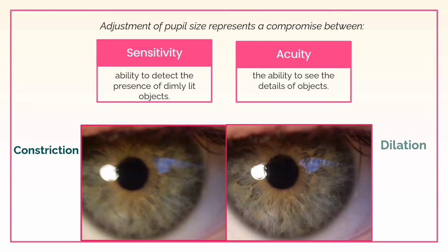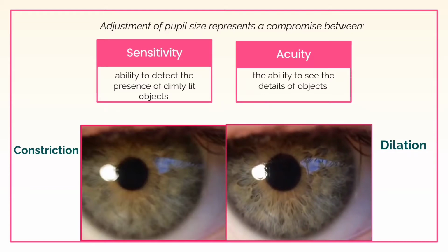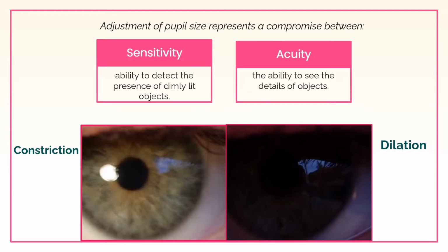In dim light, when the level of illumination is too low to adequately activate the receptors, the iris widens the pupil to let in more light. This is what we call dilation. Here, acuity and depth of focus are sacrificed.